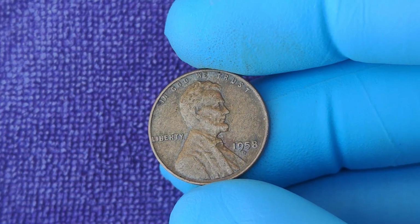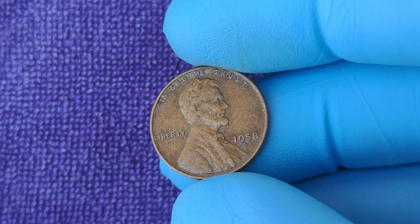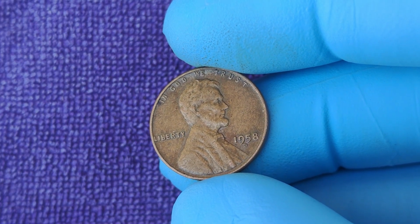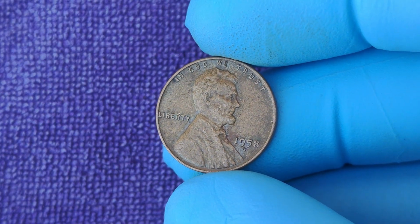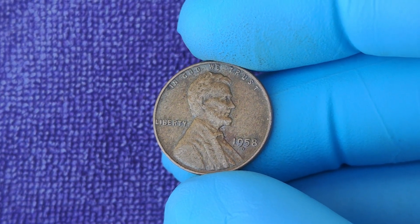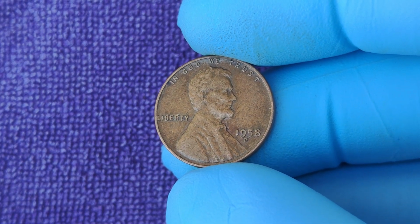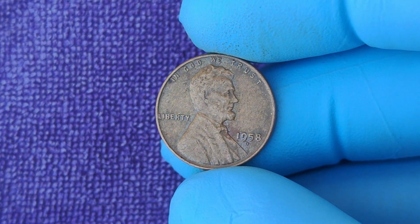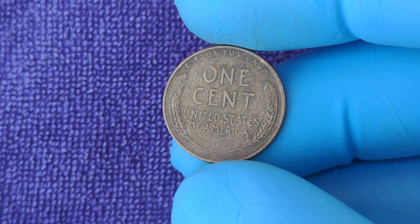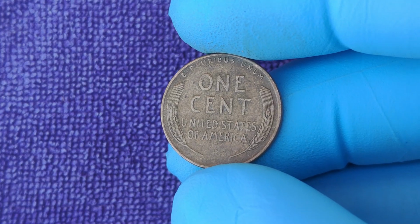Imagine holding a small, brown copper coin in your hand, a coin that many people would overlook without a second thought. It might be sitting in an old jar, tucked away in a drawer, or hiding in a forgotten coin album. But what if I told you that this tiny piece of history could be worth a life-changing amount of money? Today, we're diving deep into one of the most fascinating coins in American history, the 1958 D wheat penny.